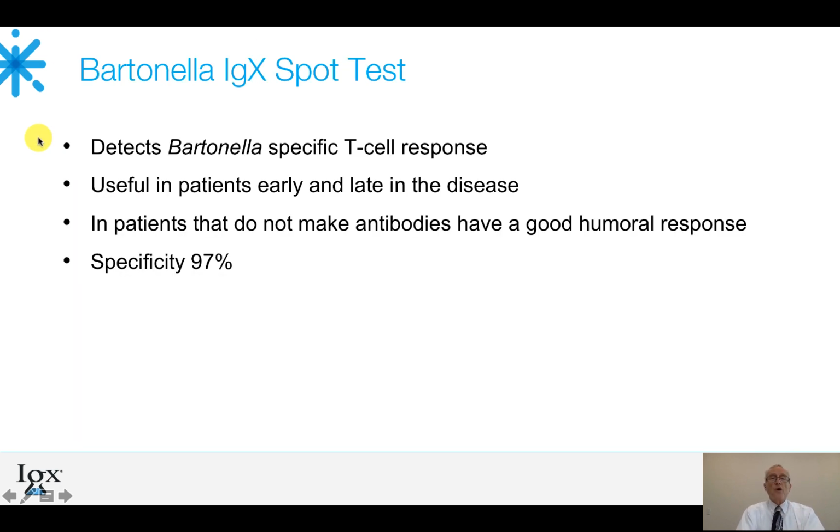So the IgXSpot test is also a T-cell response test, but it has the same problematic situation because of the science of the immune response. If the body is producing antibodies, the sensitivity will drop. Specificity of the test is exceptionally high because, like our IgXSpot for Lyme, we use recombinant proteins, which are absolutely specific to the release of interferon gamma in response to either the Bartonella strains or the Lyme. So the specificity is exceptionally high. Sensitivity is low only because we are not sure that the human body is not producing an immune response, antibodies therefore, that are suppressing or downregulating the T cell.